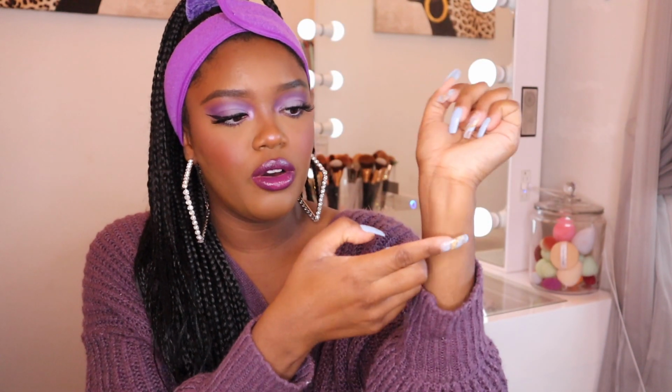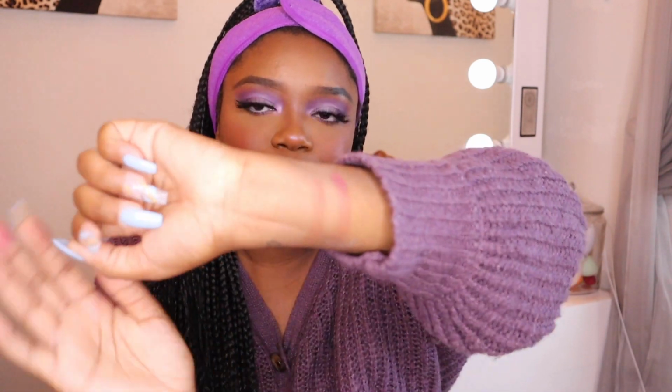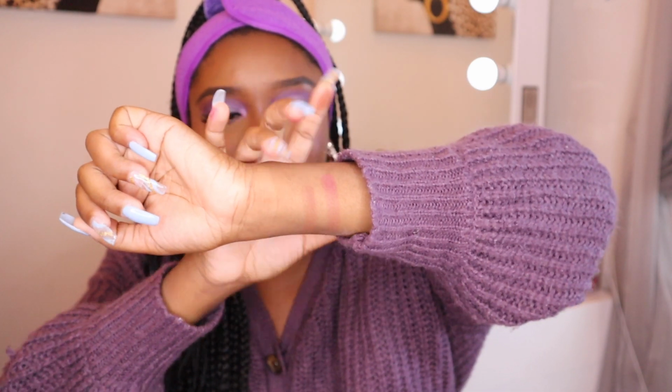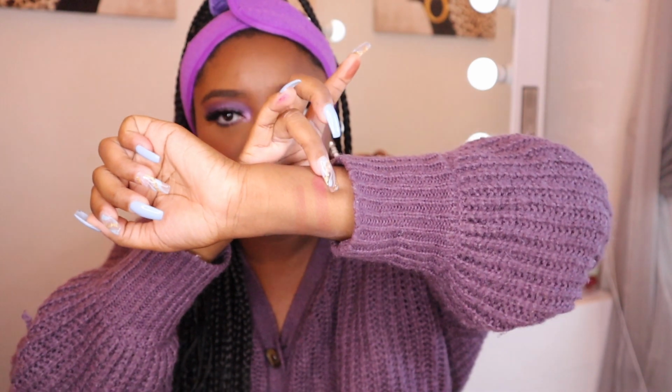I am gonna swatch these two for you guys just in case you're curious. Let's swatch it here. So here's the bronzer. I don't know if you guys could see on camera. It's probably hard to see, but this is a very buildable formula, so it's not going to swatch that pigmented. But personally, I love a buildable bronzer, honestly. The bronzer is the first shade I swatched, and the blush is here.